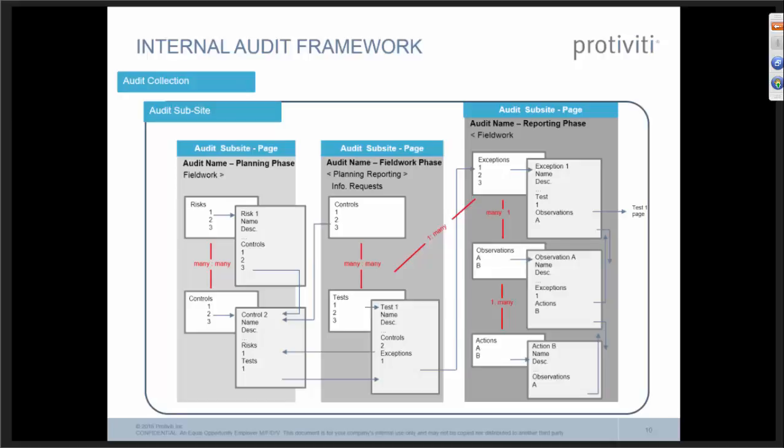As you progress through the audit, in the three pillars that you see here, there are different phases, and we have separate pages in SharePoint for each of those phases. We can talk about the planning phase on the left, the fieldwork phase in the middle, and the reporting phase over on the right-hand side. We're leveraging a lot of out-of-the-box capabilities, so when you look at the individual phases, you'll see lists on the left for risks and controls. Those lists have a many-to-many relationship so that you can relate those risks to those controls.